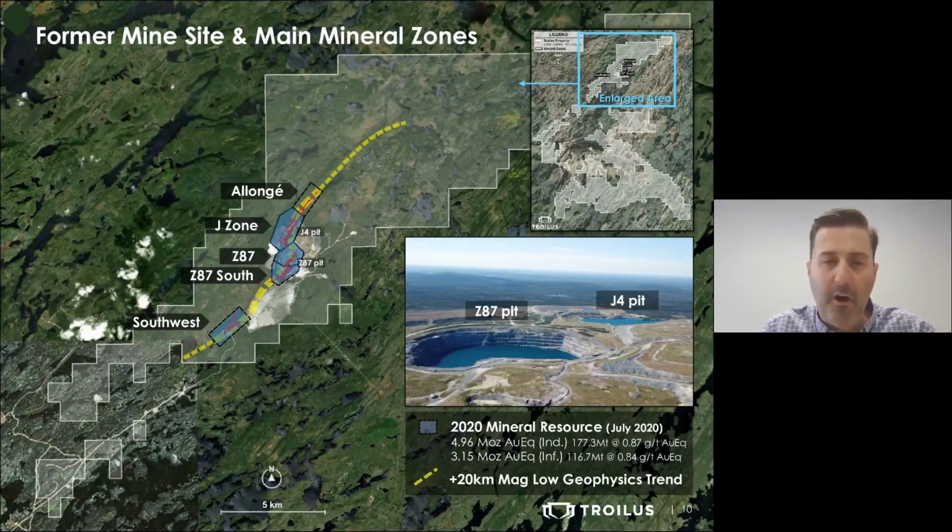And then the other thing to talk about on this slide is really the 2 pits. Those are the 2 past producers. Z87 went to 350 meters, J4 went to 120. The history of Troilus, and I'm just going to touch on it very quickly.